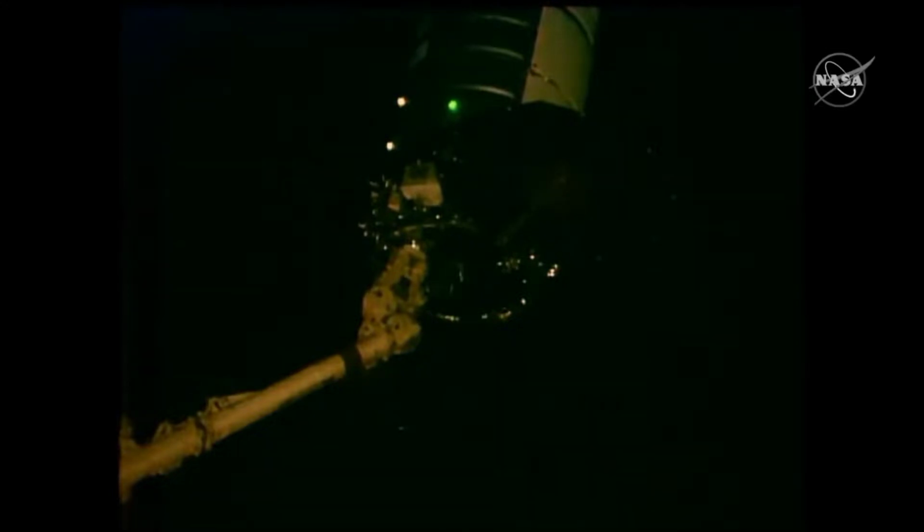The latching end effector, or the hand of the Canadarm2 robotic arm, is in the process of unlatching or letting go of the Cygnus cargo spacecraft. Snares open. Begin monitoring for drift out. Station copies.